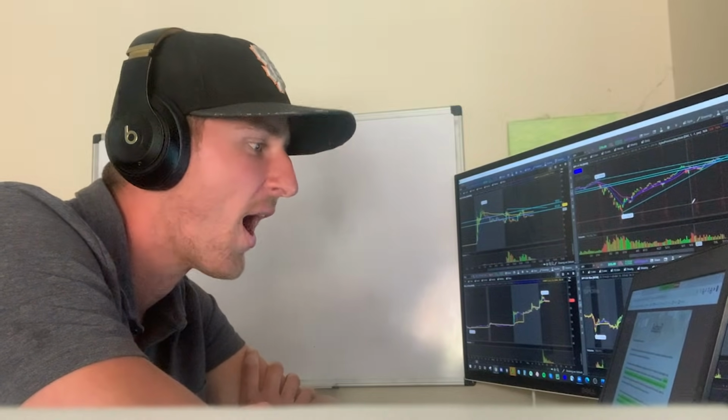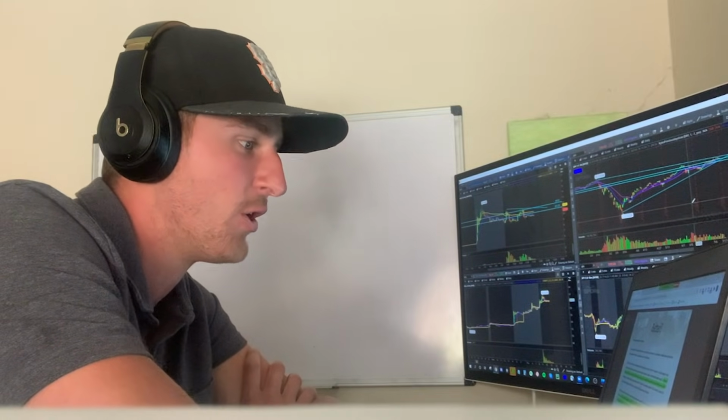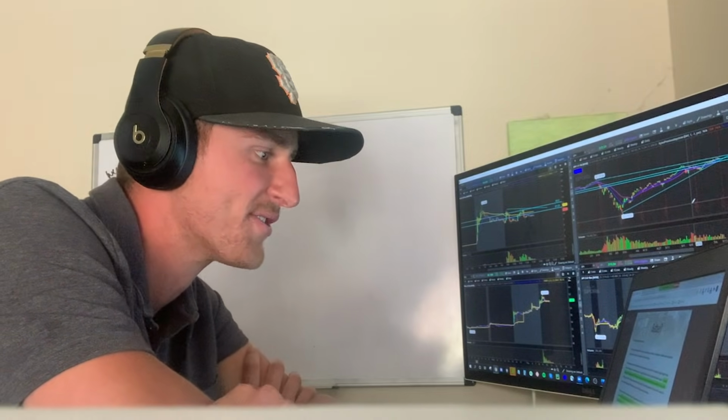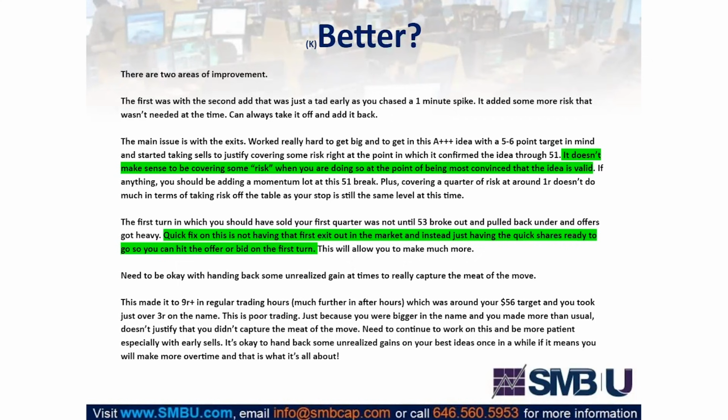Adding a momentum lot at this 51 break with a new risk for it. Plus, selling a quarter of risk at around 1R doesn't do a whole lot in terms of taking risk off the table, as your stop is still the same level at this time. So taking a quarter off at around 1R, with the same level that you're risking off of, might help you out a little bit mentally, but it's not doing a whole lot in terms of your P&L. You want to be the biggest when you're most convinced.